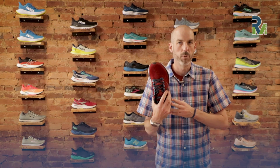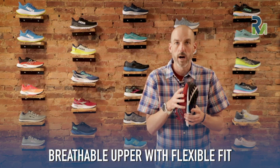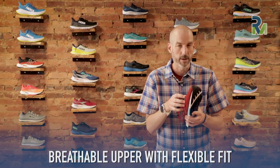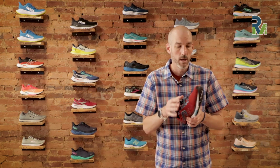But the new uppers that they put on the Fate and the Kismet seem to feel good. They're nice and breathable. They're not too wide. They're not too narrow either. Because I've had some both ways. I have a pair of racing shoes from Newton that I really like that to me are a little too wide in my opinion. But these actually fit my foot quite well.